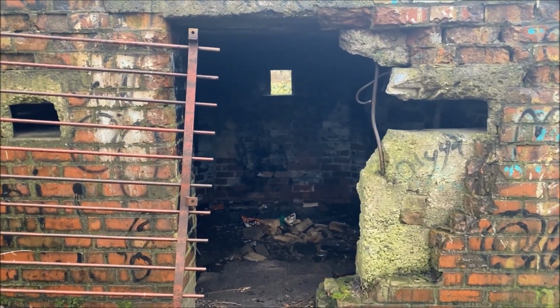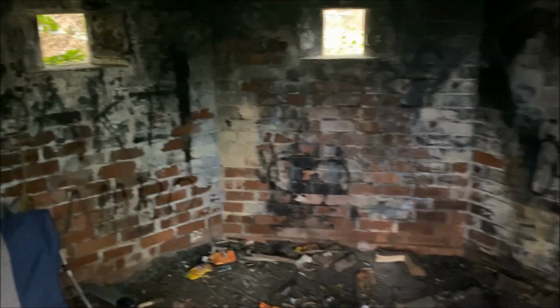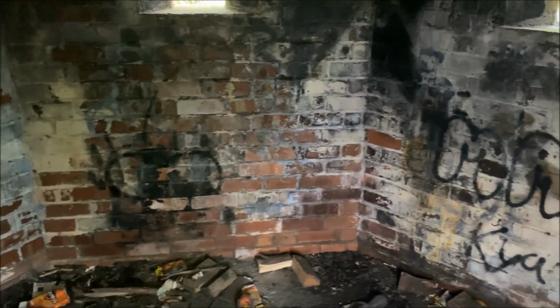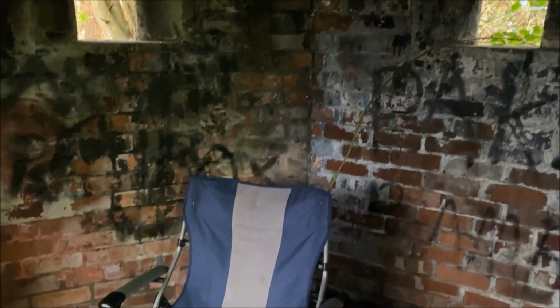And there we go, I've just pushed that iron gate to one side and we should be able to go in. Now back in 2018, this pillbox was easily accessible. There was no gate in front of it, but it seems due to antisocial behaviour, whoever owns the land here has decided to fence it off. But as you can see, people have made themselves rather at home in here.